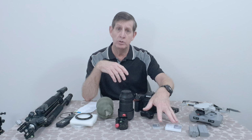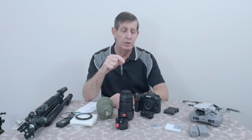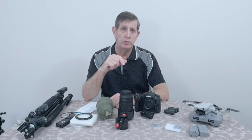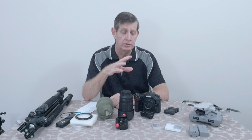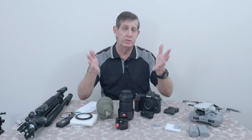Now for memory cards, I have 3 SD cards. 2 are SanDisk Extreme Pro 128 gigabytes, and the third one is another SanDisk Extreme Pro 64 gigabyte. That gives me heaps of photos to take, something like about 2,000 photos. I know I won't get to 2,000 photos on this trip. So now you can see why I've chosen the gear that I've chosen to go on this holiday.